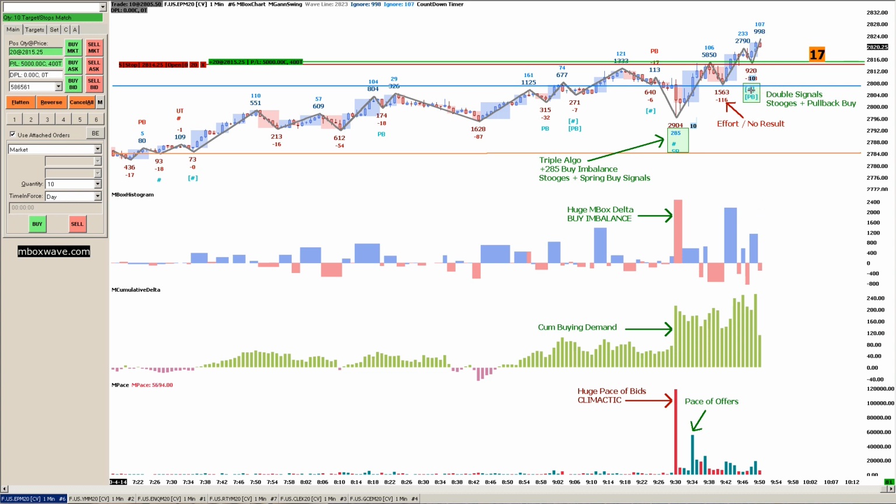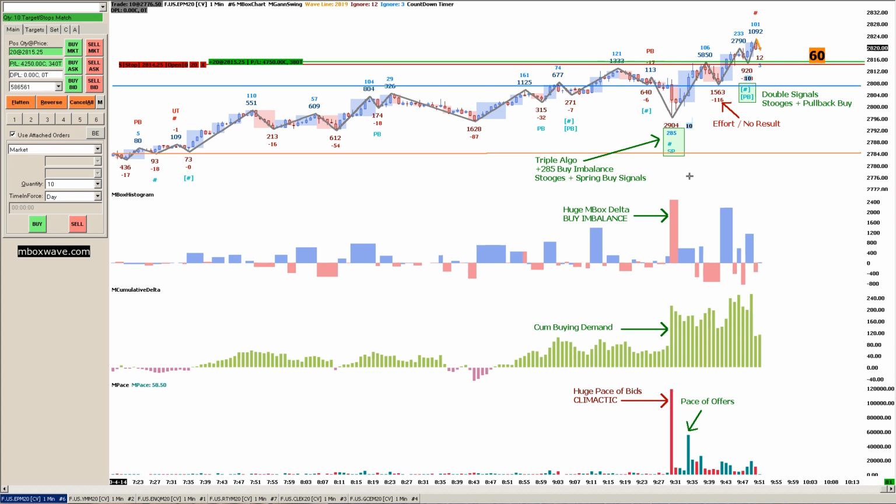So we made two signals here, so things still looking bullish, so I got in another position. So here's my first position, 10 contracts. Here's my second position, 10 contracts. All right, so I'll be watching when to exit. I'll come back when we see something more.